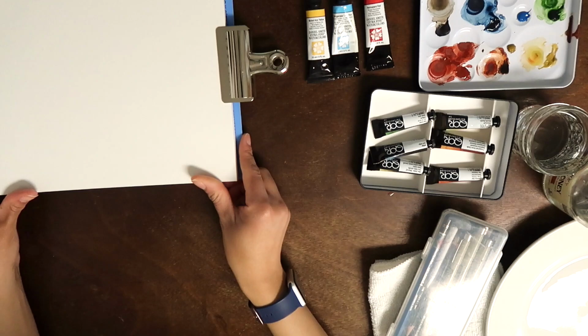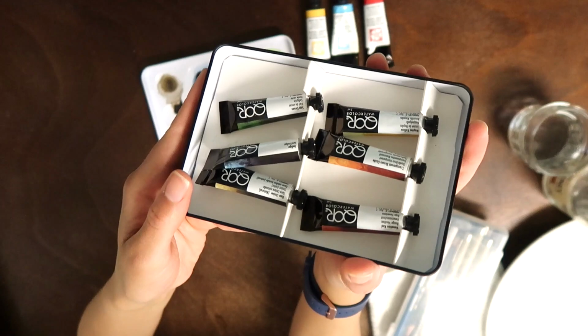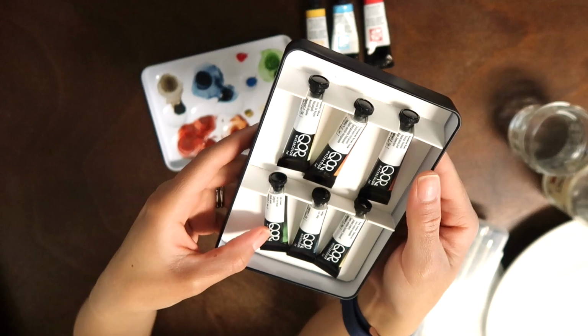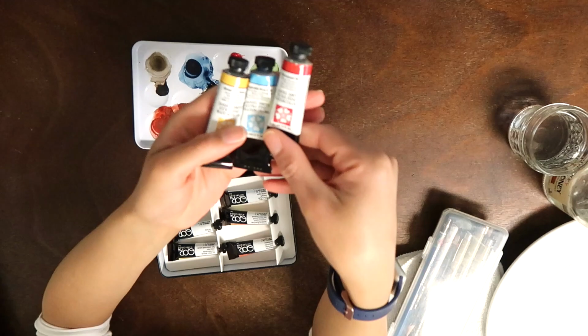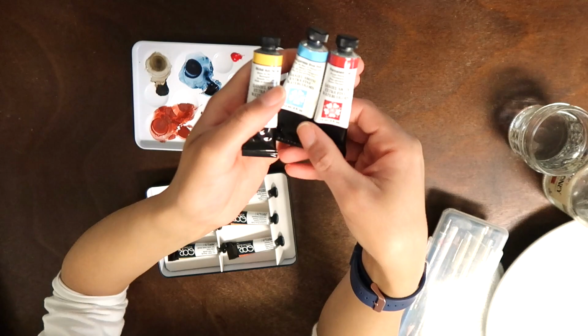Next, I'm going to use some QOR watercolors, and these are the earth tone colors. I have a Naples yellow, transparent brown oxide, Venetian red, sap green, indigo, and raw umber. And this is kind of what I mixed out. I'm also going to use a few Daniel Smith watercolors: a permanent red, manganese blue hue, and nickel azo yellow.